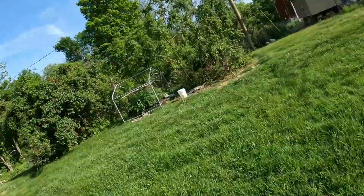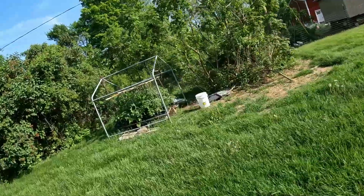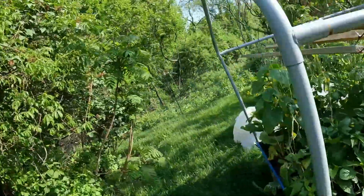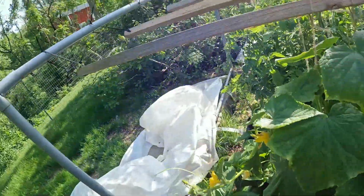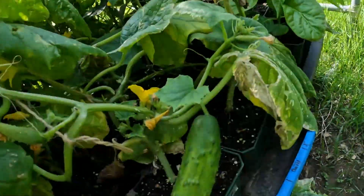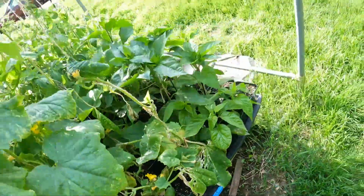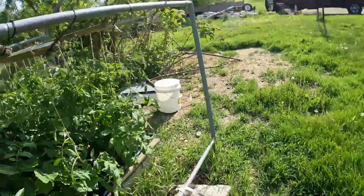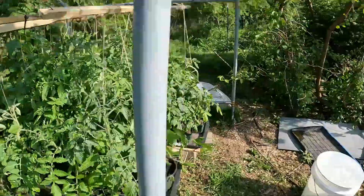So this is the real garden right here. Let me show you what all we have in here to the best of my extent, because keep in mind, I don't remember everything that was planted in here. So we have some cucumbers. As you can see, there's actually flowers coming in on here, and even a cucumber too, bro. It's a bit early. We planted these like what? Maybe 8 weeks ago in March? However many weeks ago March was.